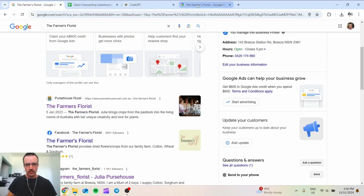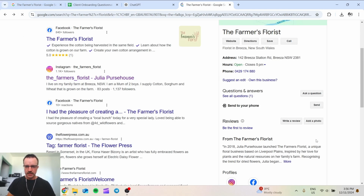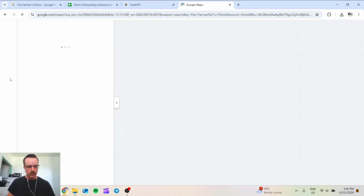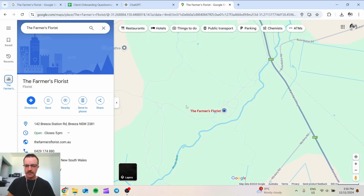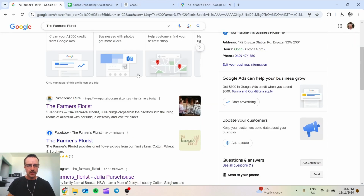Okay, so what we've done is with all those questions, all that work we put in, you can see all the questions there, but if we refresh the page, it's not coming up. That's fine. If we go to the maps, you'll be able to see Farmer's Florist, and as you can see, it's populated on the maps here. You can scroll down, and there's questions and answers. If we didn't have all those likes on the questions and the answers, this question wouldn't pop up at all. I can show you by doing this.